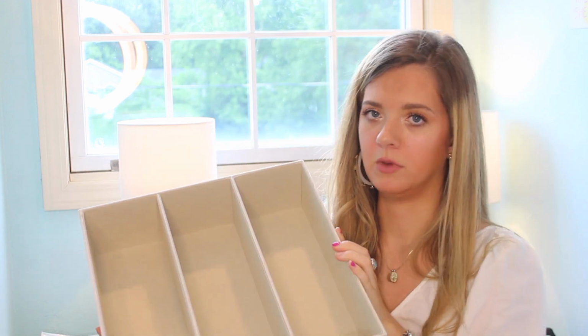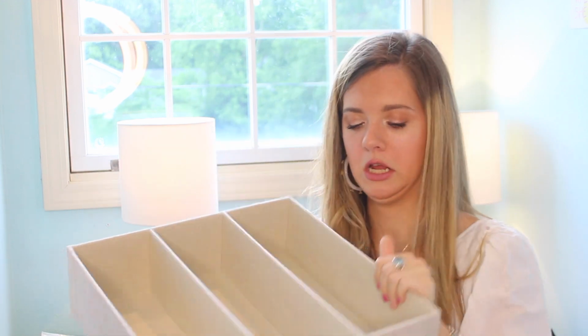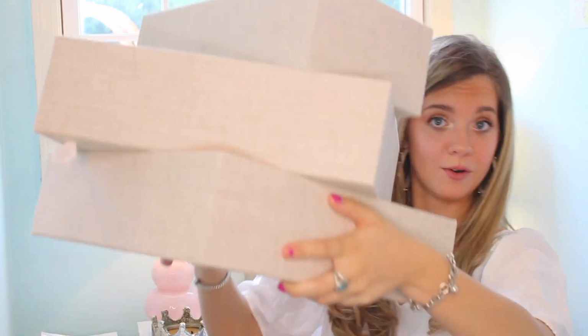I thought these would be great for my underwear drawers, honestly, you know, organize everything. Socks, swimsuits, you name it. So I'm so excited. I'm like, I'm going to have the best life now that I have these drawer organizers.